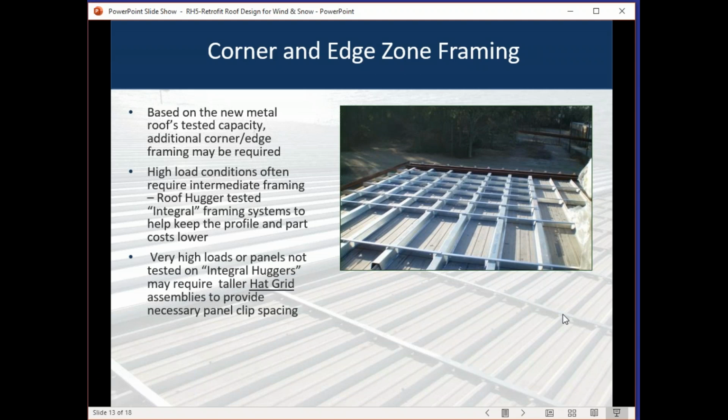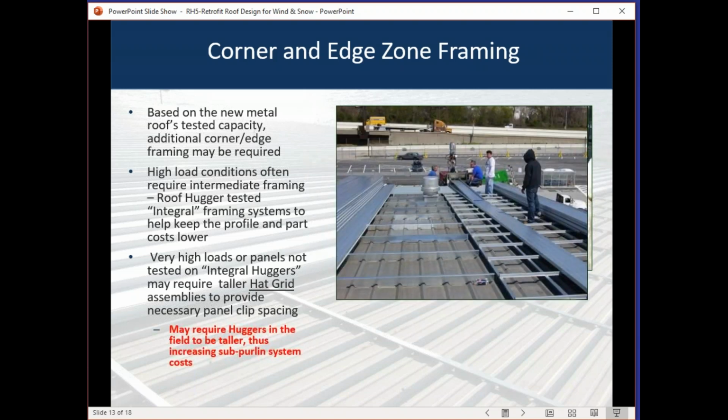In very high loads, or with panels that have not been tested with integral huggers, they may require a taller, what we call a hat grid assembly, to provide necessary panel clip spacing. In this particular case, this is actually a project in Baltimore, Maryland at the Port Authority there. And you can see this buildup of hats going up the roof as well as across the roof to be able to receive the required clip spacing of that particular metal roof that you see being installed.